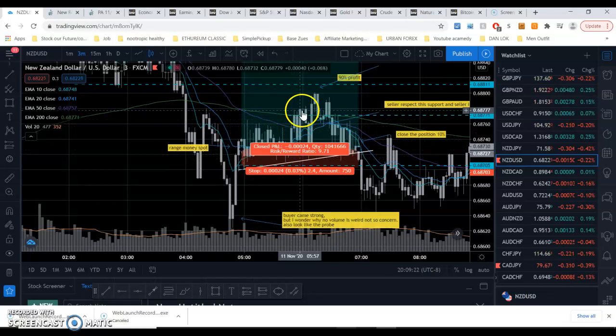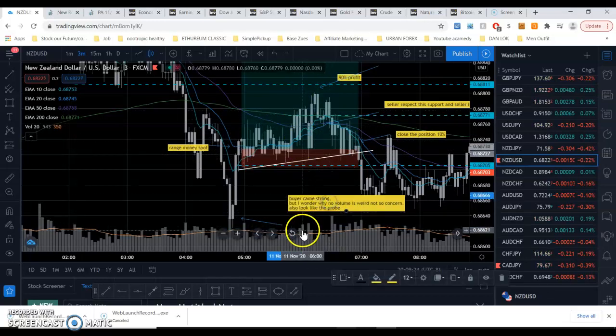So the buyer came really strong. I liked it. From this area they showed me some volume. I was happy to have that. From there there's no volume. There's some volume here, but then the seller came hard, and I was like, you know what? I'm gonna take a chance, because they didn't hit below my stop loss.